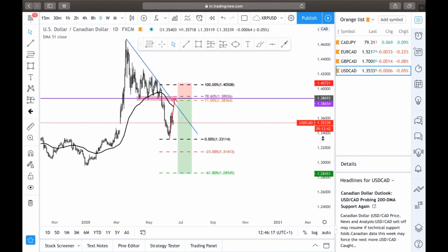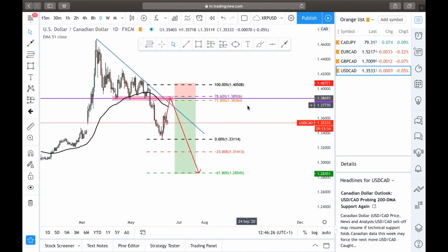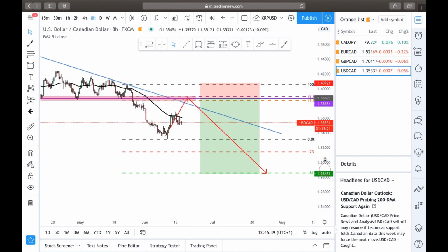Go back on the daily. So I'll be looking for the retracement back into that zone to take a sell. And that also aligns with USD Swissy, because USD Swissy has a lot of selling pressure, I think, to come. So that's basically what I'm seeing on this pair. Obviously, I'd like the daily EMA to line up a bit nicer, but it's not for the minute.